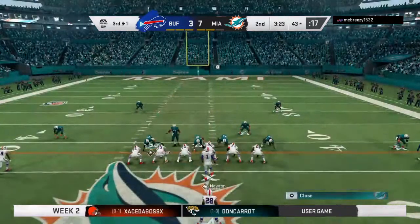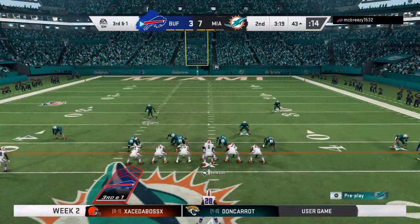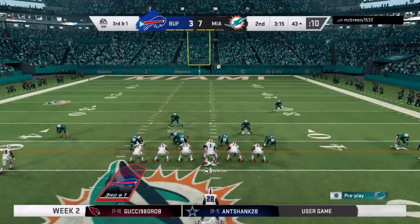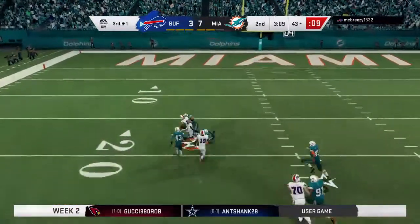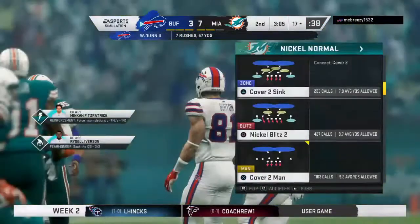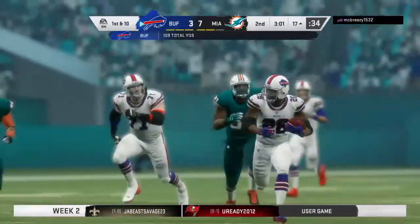The Bills on 3rd down. They've only converted once in 4 tries. They need just a yard here. It's 3rd and 1. Going to give this to the tailback. He's got the first down here inside the 30, and all the way down to the 17-yard line. 25 yards to pick up there, and also a first down.